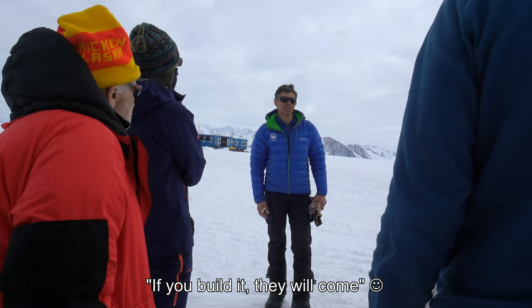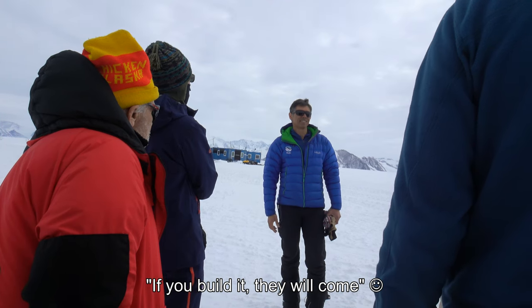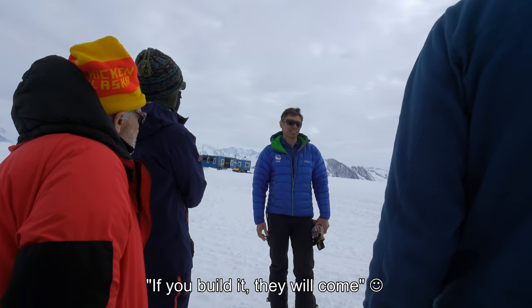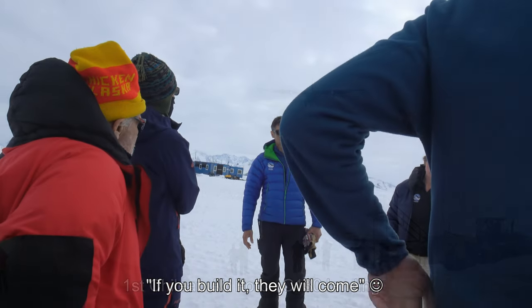It's a Chilean runway. We did build it. We did actually do service it. But they use that. We haven't agreed with them.